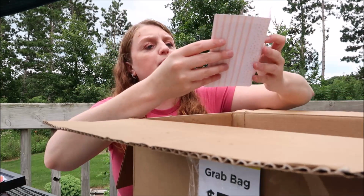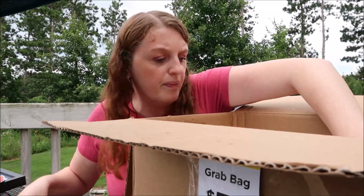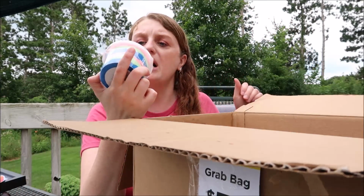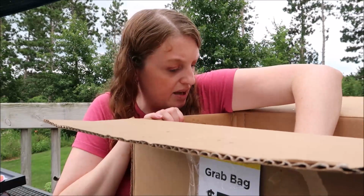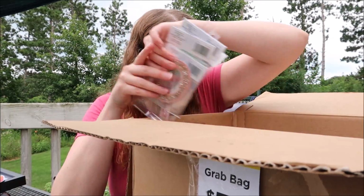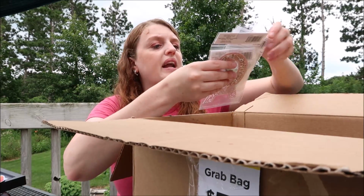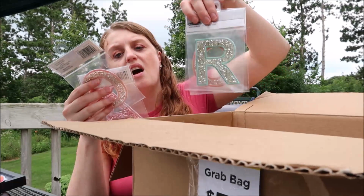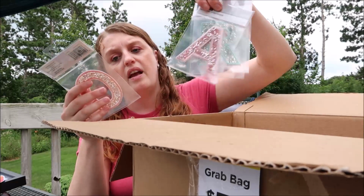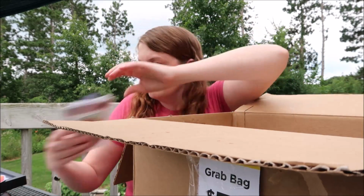What is this? Something that starts with the letter B. You got a little notebook that has the letter B, which is cool. We got some rainbow putty. No price for that. I got some, ooh, these are pretty. These are pretty. I got some stamp or patch stickers. We got C. These were $5.99. R, A, and C. Look at you guys, I can spell car.